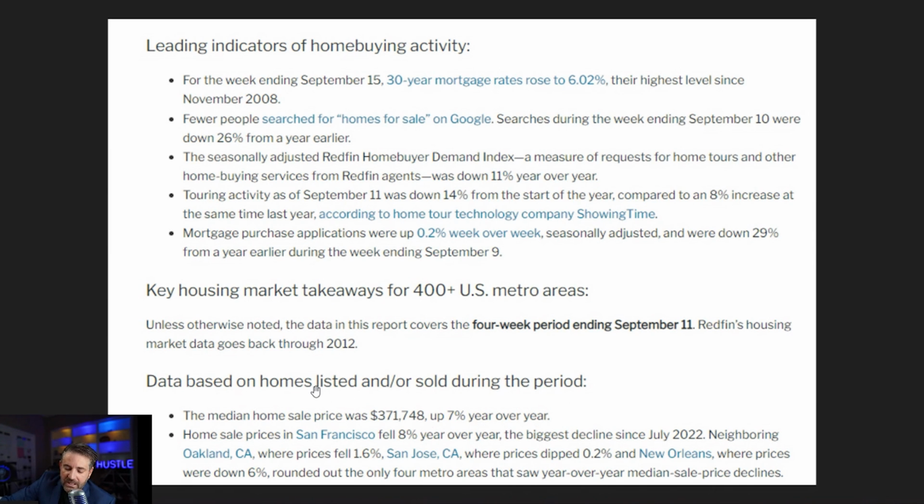I don't like it. I really admired how they were ahead of the curve on that, but they've now removed that from this report. But what's very interesting, guys, is look at this. Home sales prices fell, and this is year over year decline. So now we have 4 metro areas with year over year decline, which investors hold on to a lot. Home prices fell in San Francisco 8%, you guys, 8% year over year. Okay, that's a huge decline. Oakland fell 1.6%. We've added San Jose, which has dipped 0.2%, and we've added New Orleans where prices were down 6%. Now that's 4. Now we have 4 metro areas.